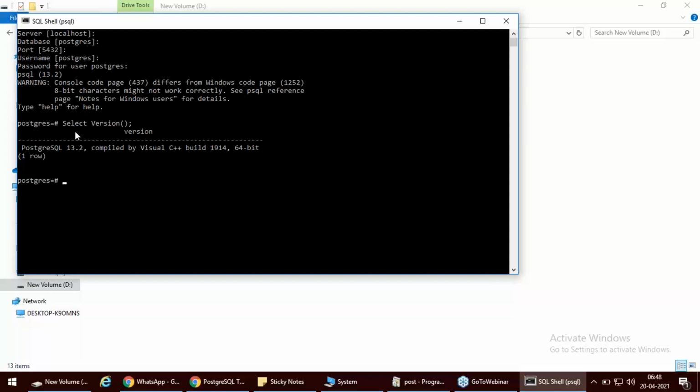Either on Windows or Linux, this would be a common platform called shell, the command line interface. This is one way to verify. So what we did, simply launch psql. It will prompt for server name, default server name localhost, simply press enter. Database, postgres, enter, the default database, auto configured.